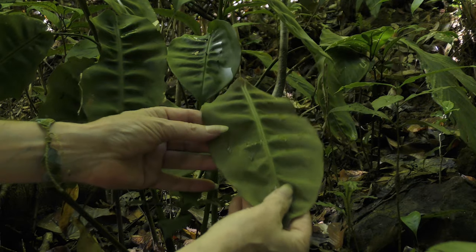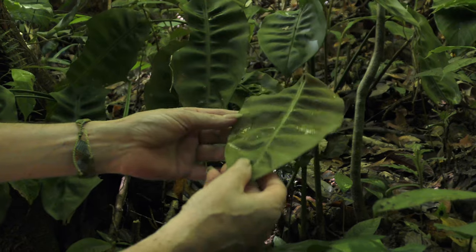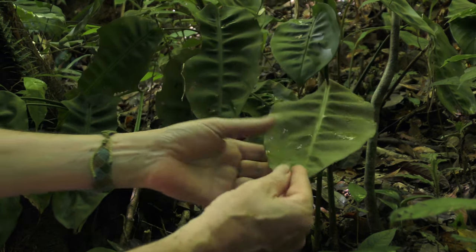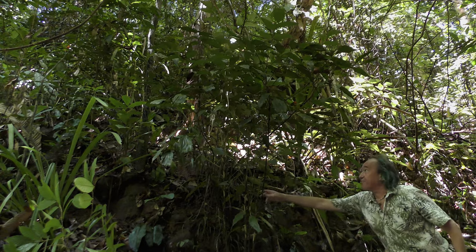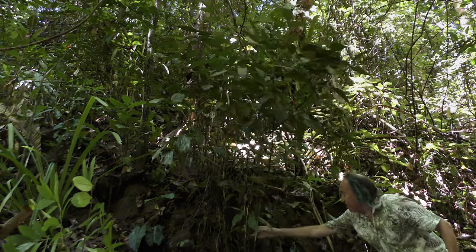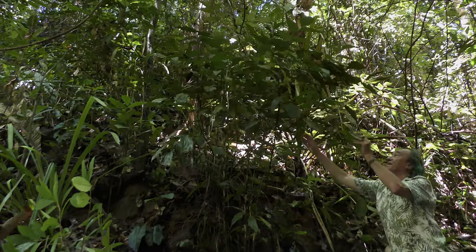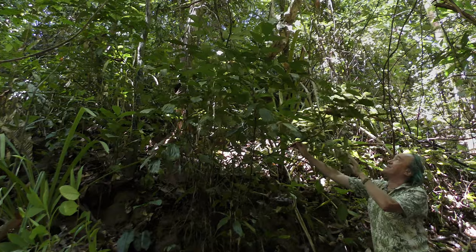So the coppery young leaf, wavy, and we see that the under surface is reddish. Here we see a small tufted palm clumping with 5, 6 stems, very, very narrow stems, and we see all the leaves at the end of the stem.